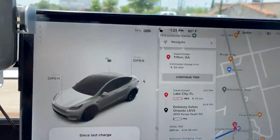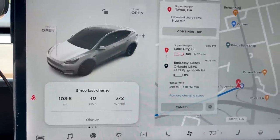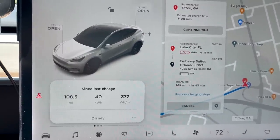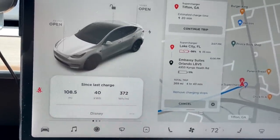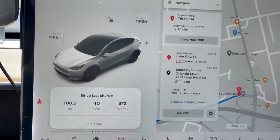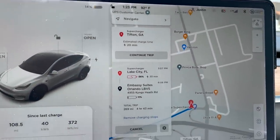So we arrived at 14%, 108.5 miles, 40 kilowatt hours consumed, 372 watt hours per mile. A lot less efficient on that leg, a lot due to speed, but also I think we had a bit of a headwind there for a while. So supposed to be here for 20 minutes and then on to Lake City.